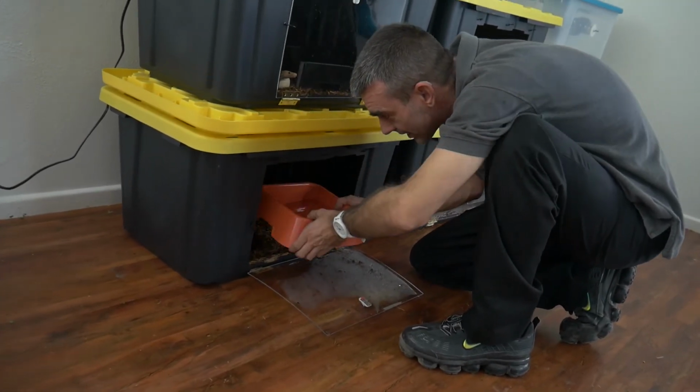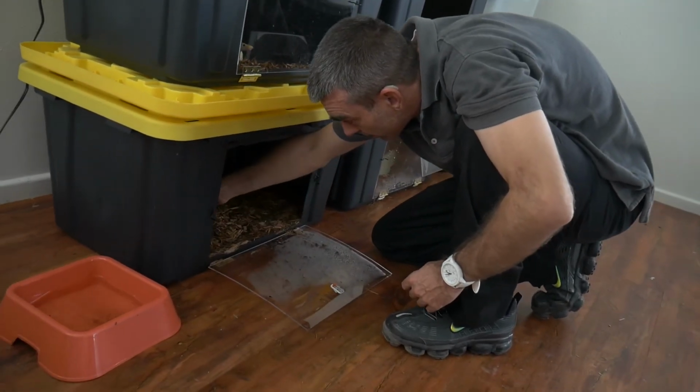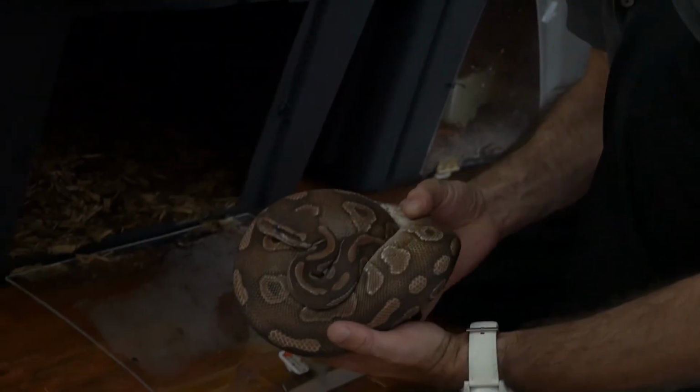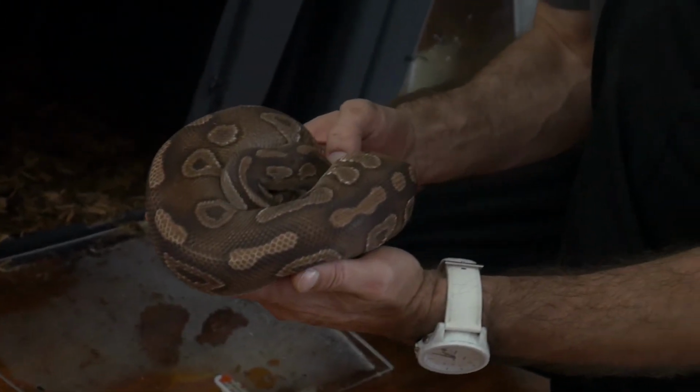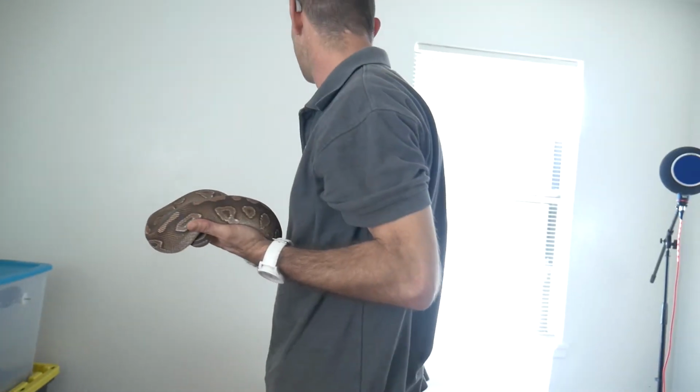So, go ahead and take this water bowl out. Hey boy. So, he's deep in the shed. He didn't eat last week, so he may be really hungry, or he just may still not want to eat because he's really deep in the shed. So we'll find out if he really wants to eat something.